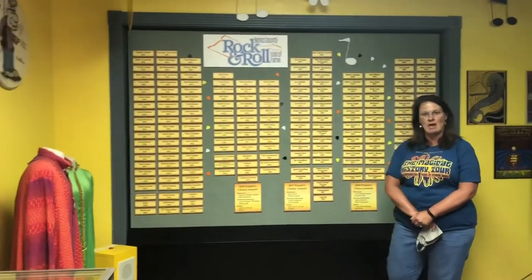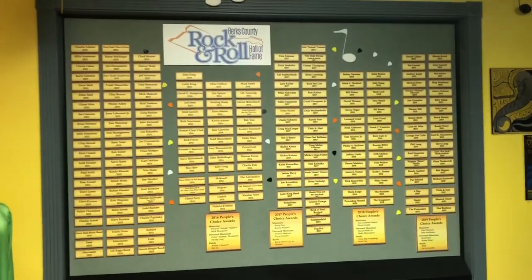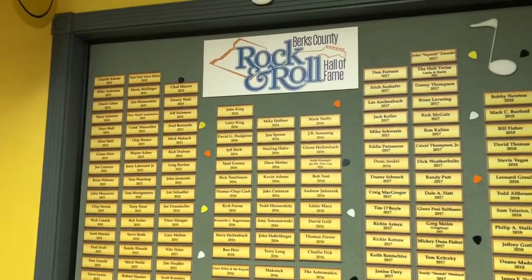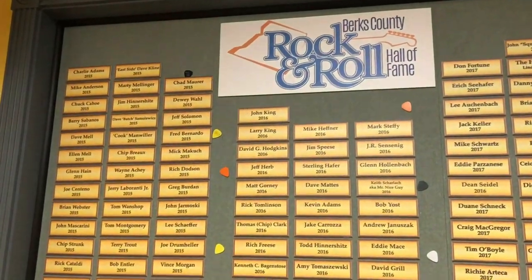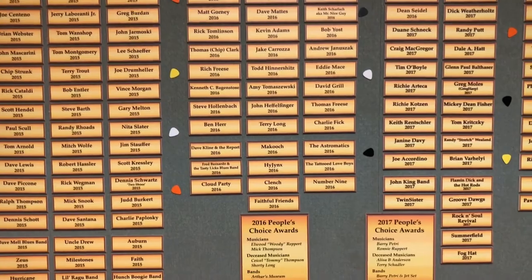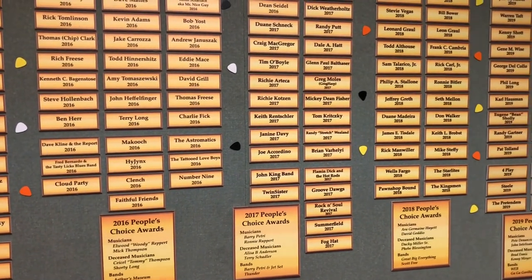T-shirt from one of our magical history tours that the History Center did for a number of years, first at the Liederkranz and then at the Evergreen Country Club. And this is our Rock and Roll Hall of Fame. And as you can see, we've got lots of people inducted into our Hall of Fame. And it was really a lot of fun doing those concerts with Dave Klein. I would also like to add to tune in to other videos of some of these musicians playing that have been made over the last year.